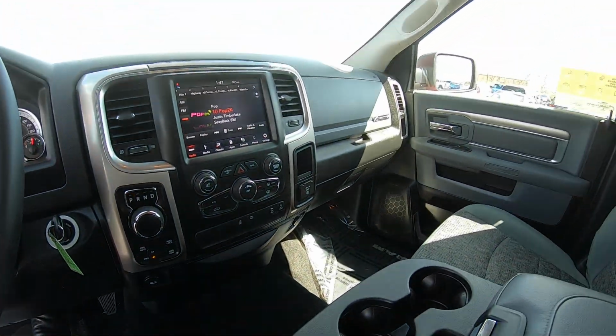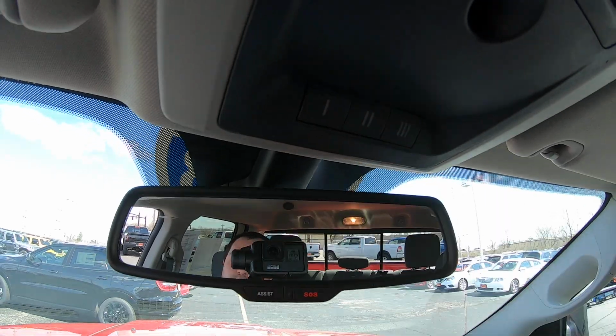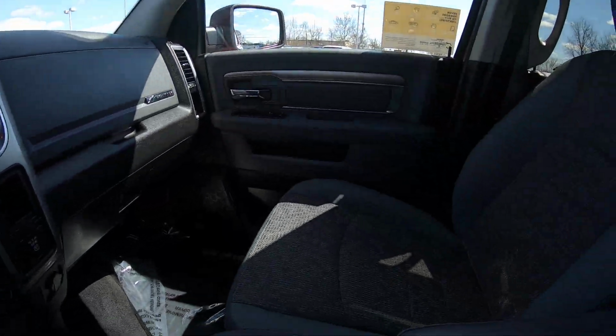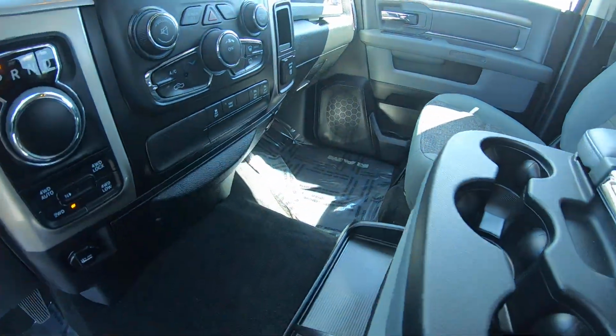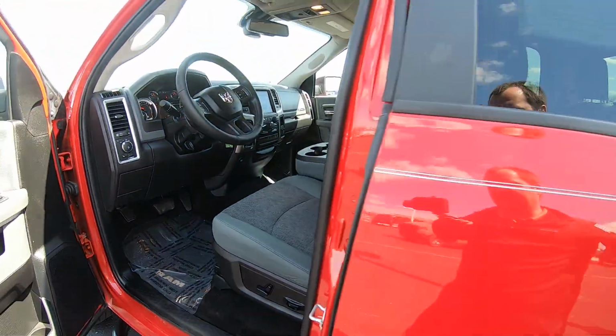So all in all, extremely good condition. You also do have memory garage door openers. Up to 3 can be programmed at one time. And just like the driver's seat, as you can tell, the passenger seat's in very good condition. The floor is in very good condition. Definitely a truck worth taking a look at.